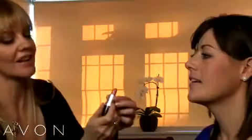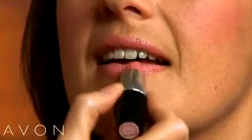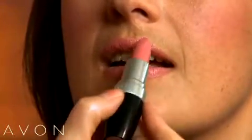And it's quite pinky. So I'm going to use it straight from the bullet because that's what you would do. And I use the pointed end as well, just to get your edge of your lip line in, and then fill with the bullet the other way around.